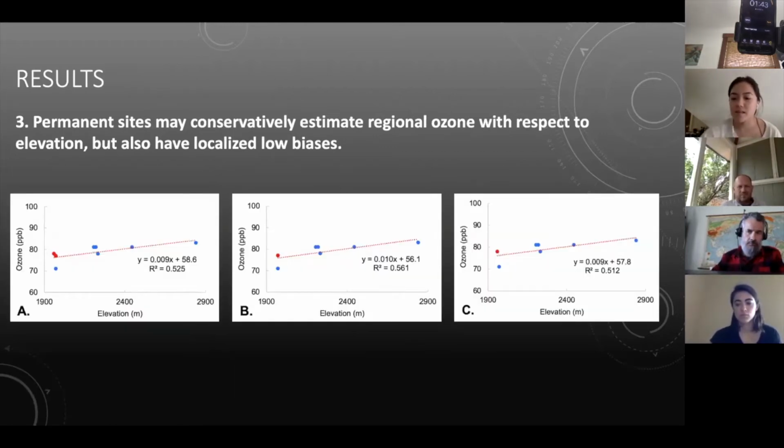The opposite is true when we look at sites with respect to elevation. Here, both the permanent sites, which are marked in red, are slightly above the linear regression. In this case, the model predicts lower than what the actual values were, although it's important to note that the low bias Colorado College site, which is that left and lowest blue point, is probably affecting the linear regression.